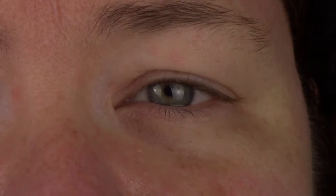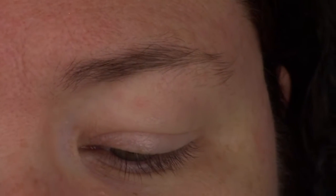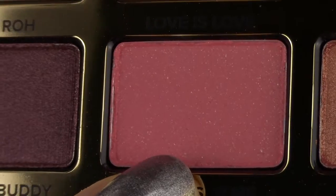Okay, sparkly but not like white. I was kind of nervous that this was going to come out looking like really super white. Not so much. I guess I should probably zoom you guys in a little bit, shouldn't I? Okay, so the next step is to press Love is Love onto the eyelid. And Love is Love is, holy crap, that pink shade right there.